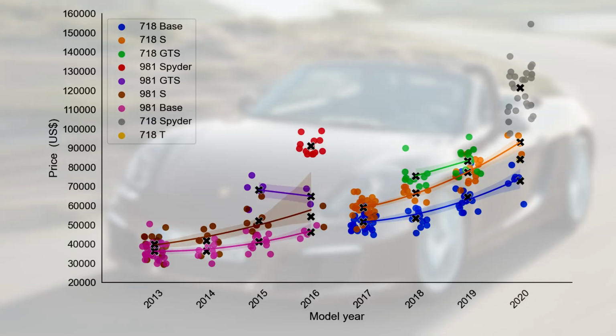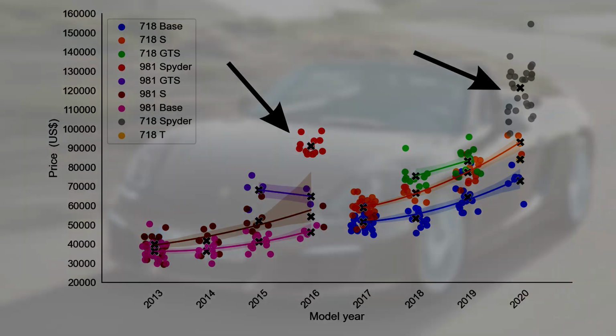Now finally then, the Spyders. Comparing the two Spyder generations over here is not particularly useful. They are different cars with different starting prices, and therefore we won't investigate this further.